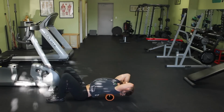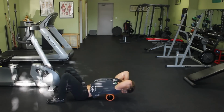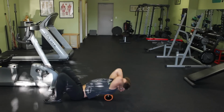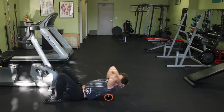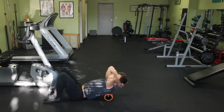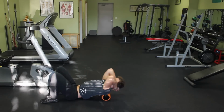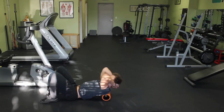Okay, you see that I started in the bottom part of the upper back, and I'm slowly moving my way up to the top of the shoulder blades. I'll do normally about 50 repetitions or so of these. What we're trying to do with this is simply get the spine to move across the foam roller. This is not a stretch, so you're not holding this for a long period of time.